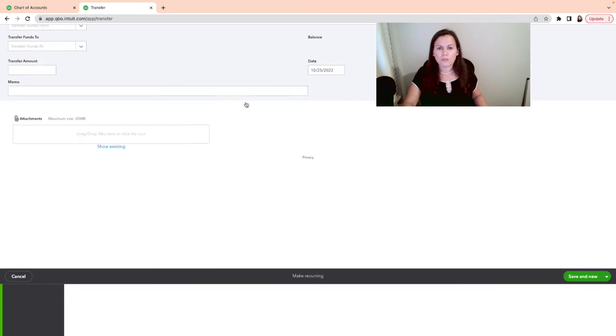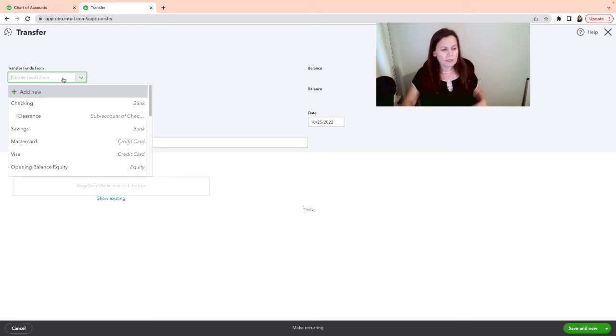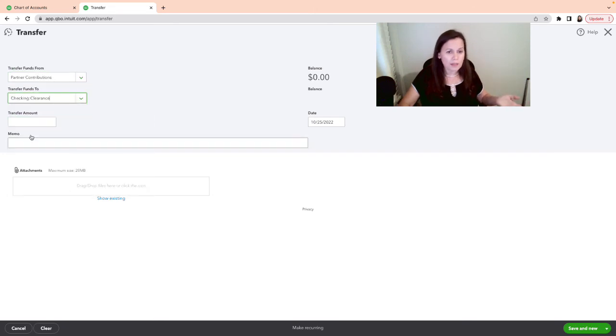So I click transfer, and it's just asking where the funds are coming from. I'm going to say that is owners. It's coming from my own funds. So it's that account that I created, which is partner contribution, equity. And where is it going to? It's going to that clearance account, the checking clearance account. And how much? 520 positive. So it's money coming out of the partner contribution going to the clearance account. So we're going to save and close.